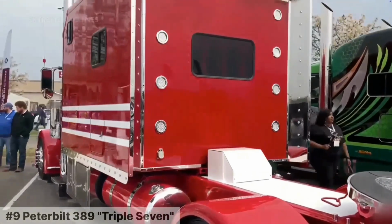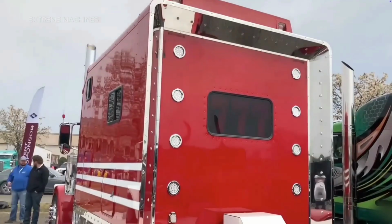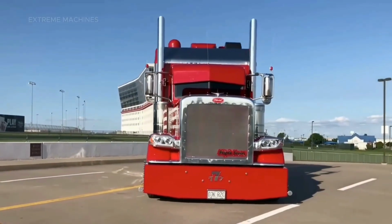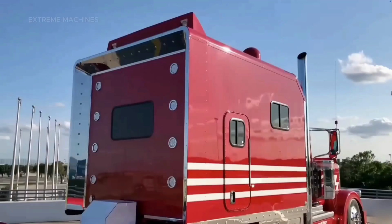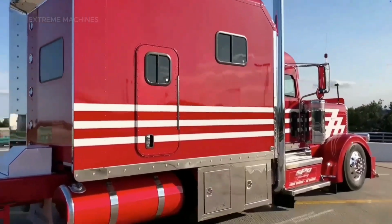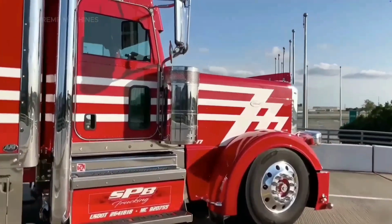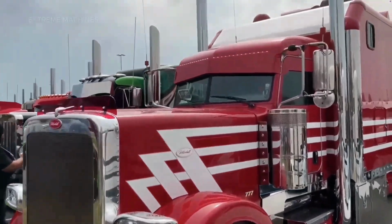The Peterbilt 389-777 works the crowd. Vibrant red paint with a flawless finish. Chrome covering every surface that will hold it. A stance so confident it commands attention before the engine even starts. The 777 isn't just a name, it's a reputation. One of the most recognized and celebrated Peterbilts on the American trucking scene.